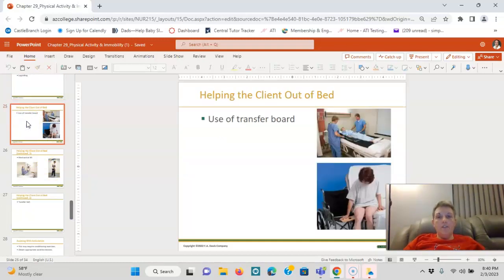The use of a transfer board. You did this in the lab. A transfer board can also be a piece of plastic that you use to get a patient over in bed or over from a stretcher to a bed. You can also use a hover mat if anybody's used those. And then, of course, you have your transfer board, which we used in the lab.